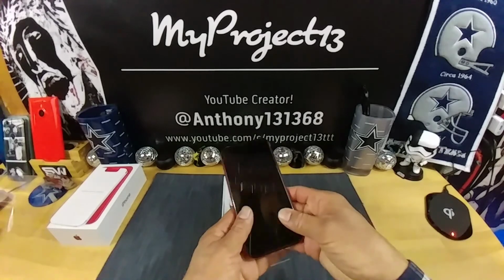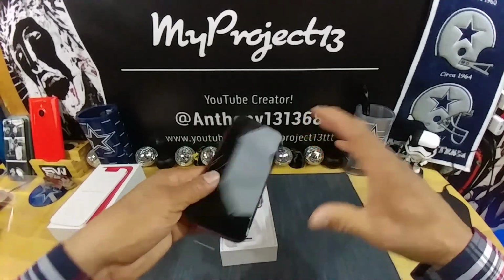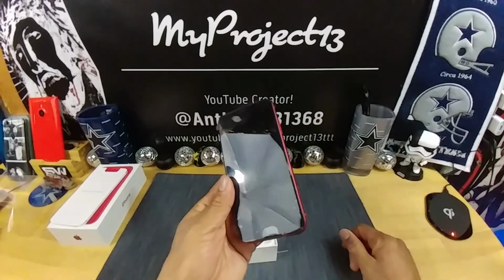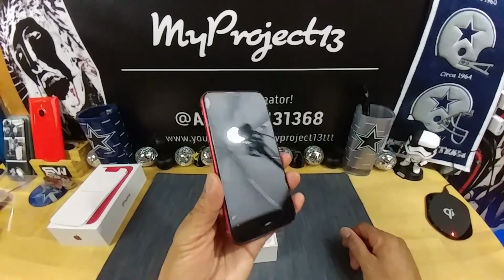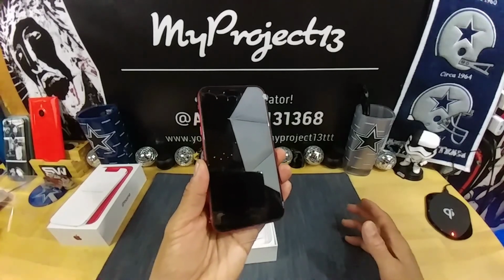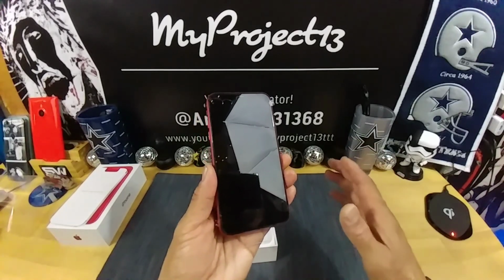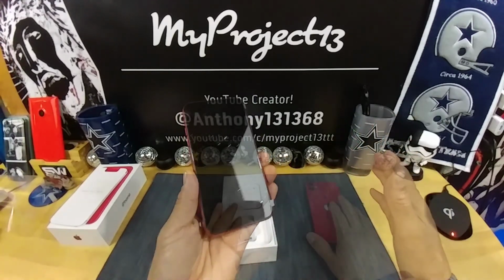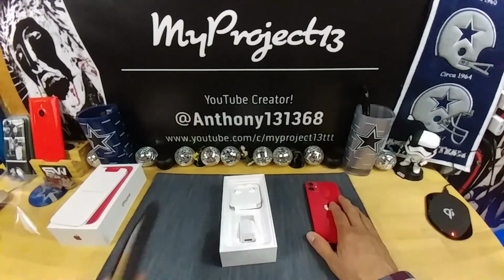My daughter and I had all three devices playing the same video. We had them laid out, and man, it's a good looking display. Sure, OLED's going to be better, but I've always said an LCD display, as long as it's made really good, I have no issues.